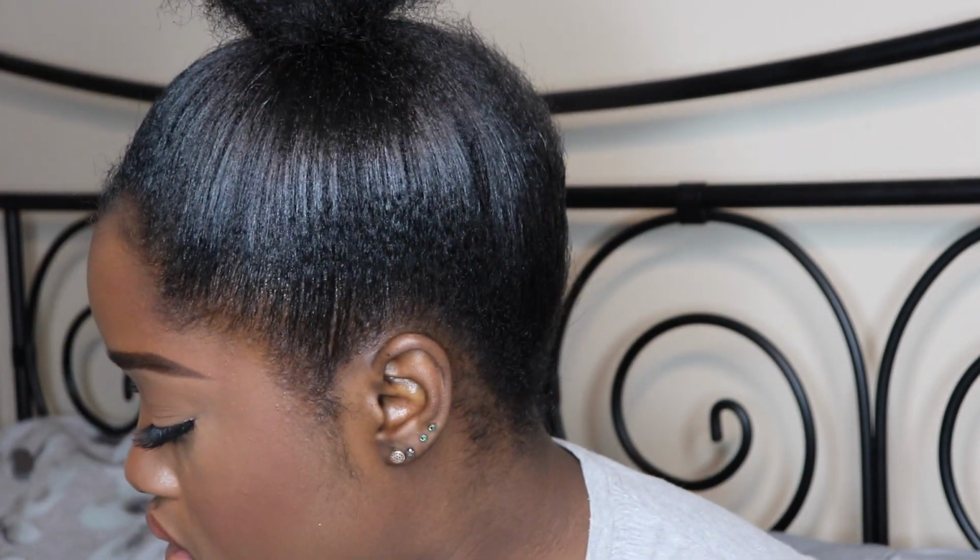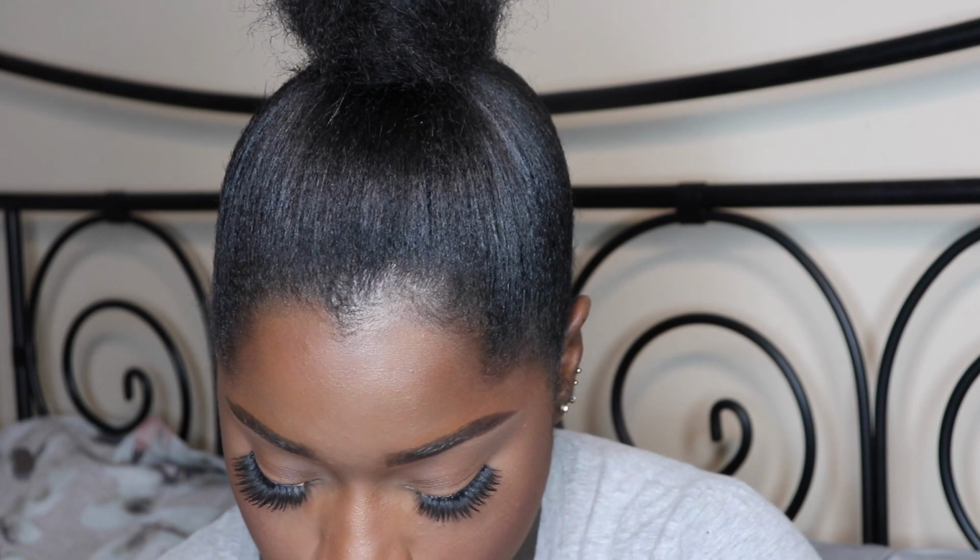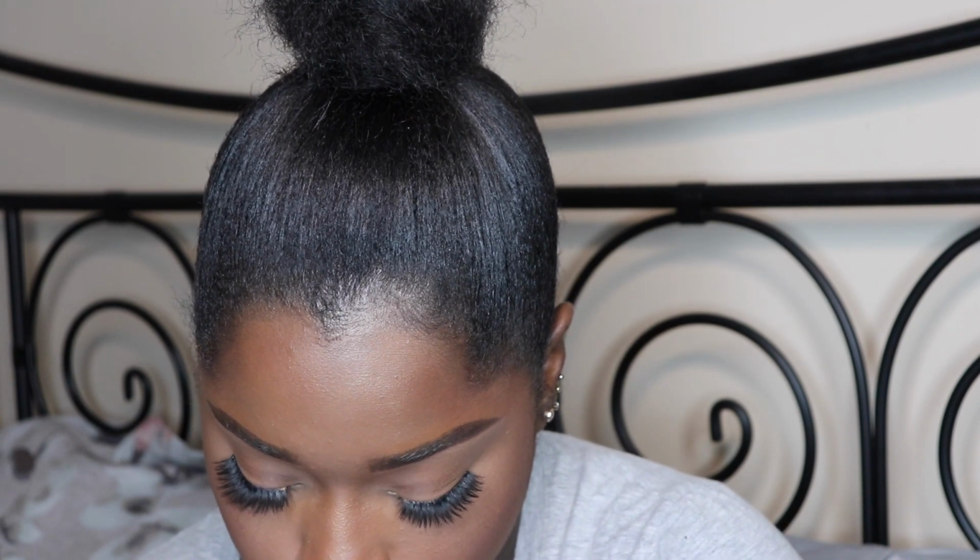So let's move on to the eye brushes. Oh, I have one more face brush. This is the pointed powder brush. It's originally $6 and I got it for $2.40.